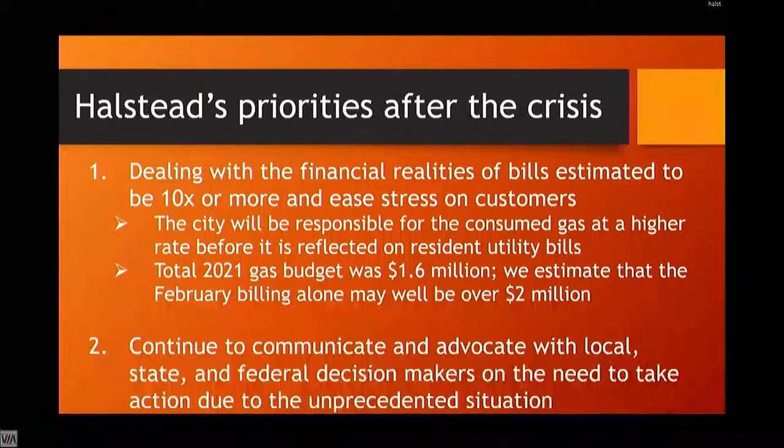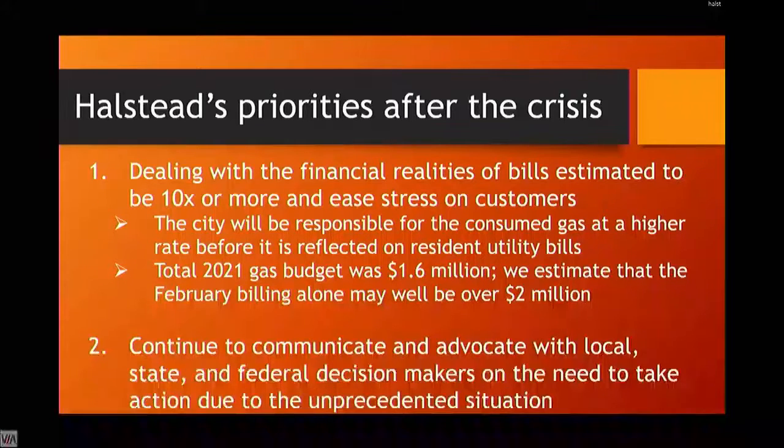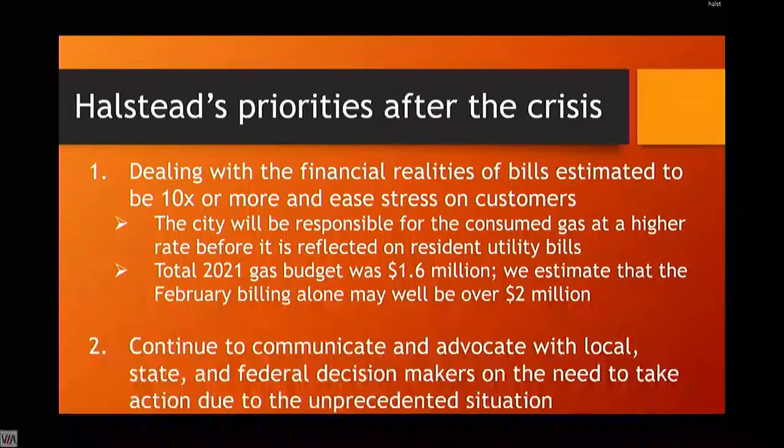And at this point, it's still very much an estimate. We don't know. We hope to know later this week from KMGA what our financial situation is going to look like on this bill. And we're not the only city that's dealing with this. And those are some very big numbers, and we're going to have some serious discussions of how that's done.